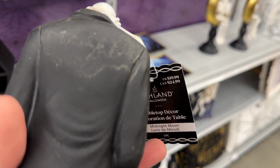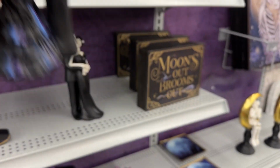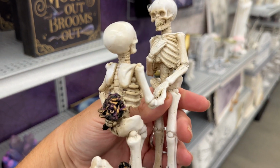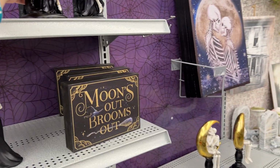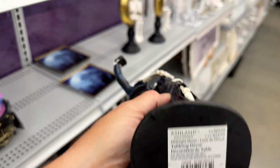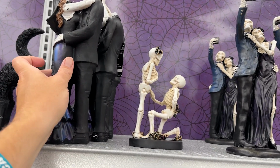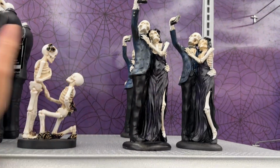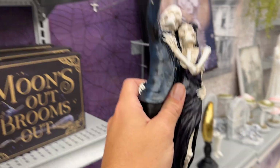All right, $20 for a nice little couple here, kissing each other. Got a Skelly proposing to his Skelly fiance here, or soon to be Skelly fiance, for 13. And then a wonderful little couple taking a selfie. Oh, this is $20. I will tell you this right now. This is resin. But this is easily 3 times as heavy as this. So this one is a much higher quality.